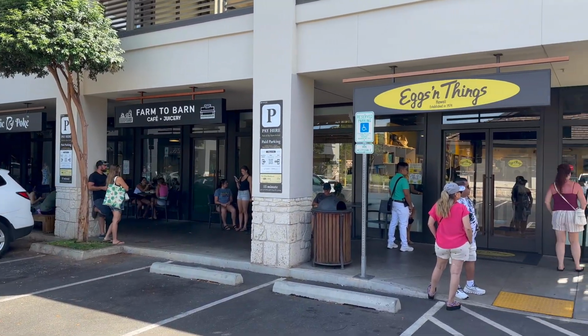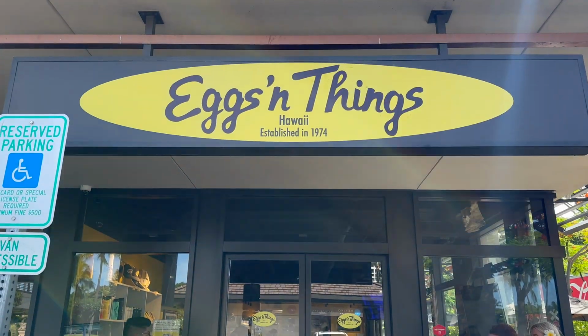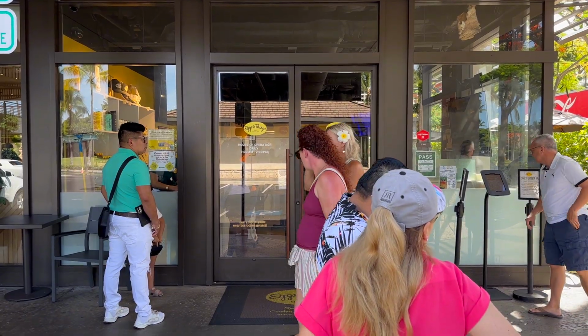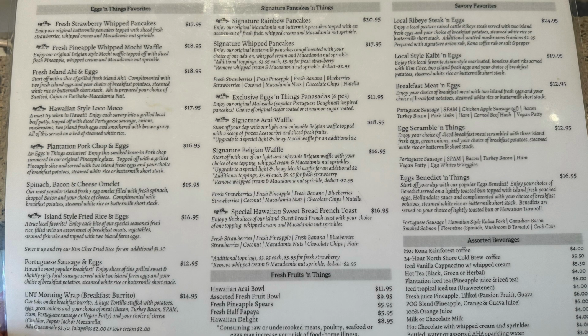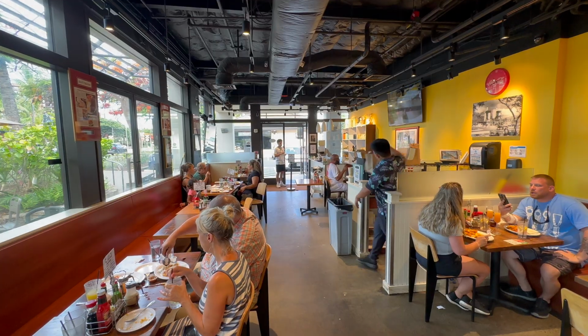Another Ko Olina favorite breakfast spot for us is Eggs and Things. This restaurant is right across the street from the ABC Country Market and a short walk from the Aulani and Four Seasons. Just like the Waikiki Eggs and Things, the Ko Olina Eggs and Things is very popular, and for good reason. With a large varied menu, there should be something for every member of the family. And the menu is pretty reasonably priced, especially compared to resort prices.